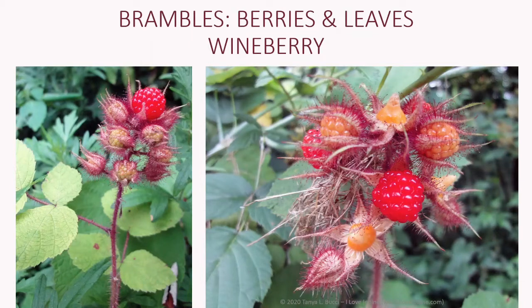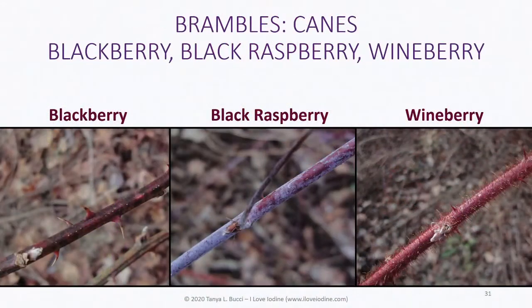Of course, some of them are missing, and we do have some that are unripe in varying stages, which is perfect because you can eat the ripe ones now and then come back later in a couple days or a week and get some more.